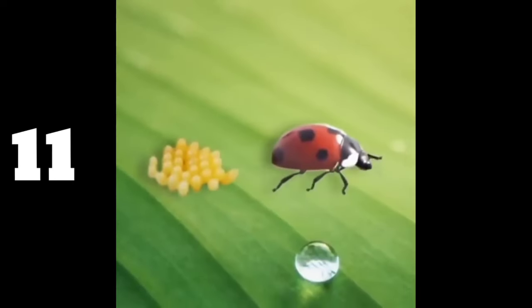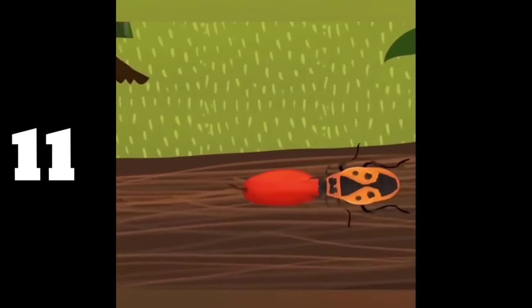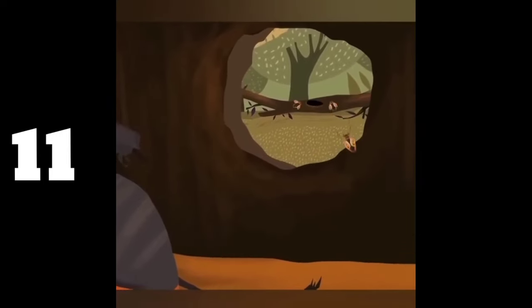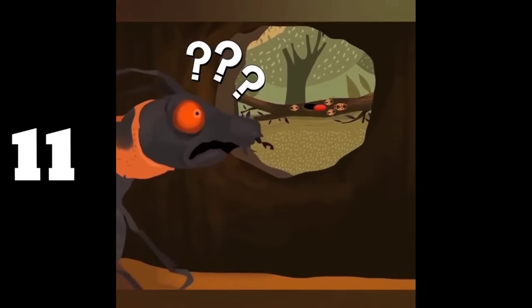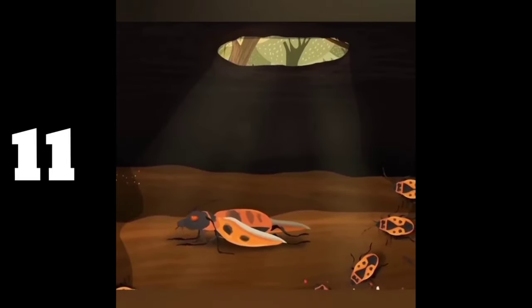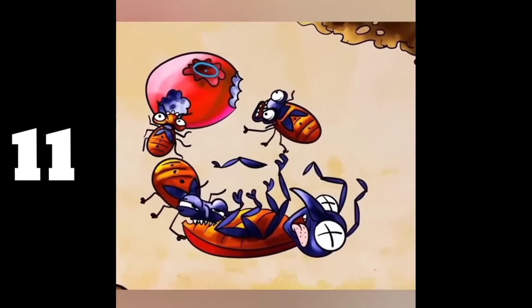The name of the insect is firebug, and when its babies are born to fill their stomachs, it finds food from far away. But when it doesn't get food, then baby firebug goes out of its nest. My friend, when it sees its babies going far away, its mother works harder, and by doing this, it dies in a few days. And after death, its babies eat their mother to satiate their hunger.